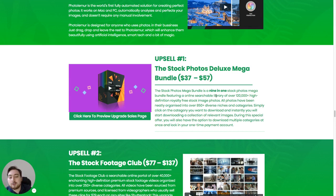I do recommend that. Look, it's 120,000 images for $37. It's a pretty good price, and it's an online searchable catalog. That's not what you normally get quite often with stock images. You just get a download file. So that is definitely a good thing there as well.